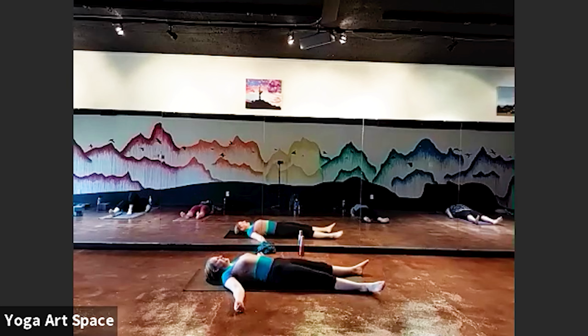Start to let the muscles at the back adjust to this flat plane, laying back. Start to let the breath flow, good deep inhales. Exhales.